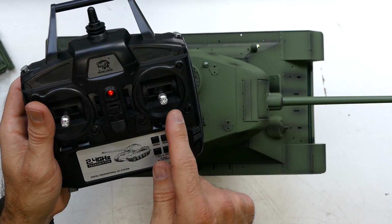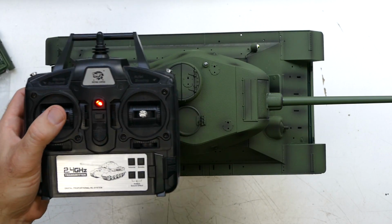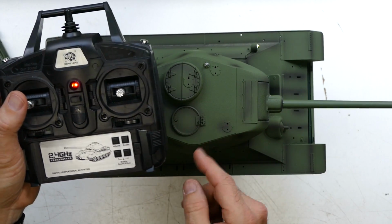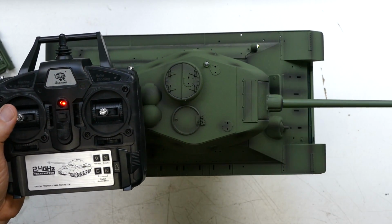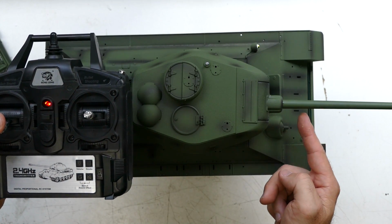Now, I think originally I said that this one here was for controlling the tank. That's wrong, it's actually for the turret. So left and right, you can see the turret, and the sound set will change. Now what I'll do, let me just turn this volume down. You can turn it up and down like that. Left and right, pretty cool. And here is the elevation, which will lift up and down.